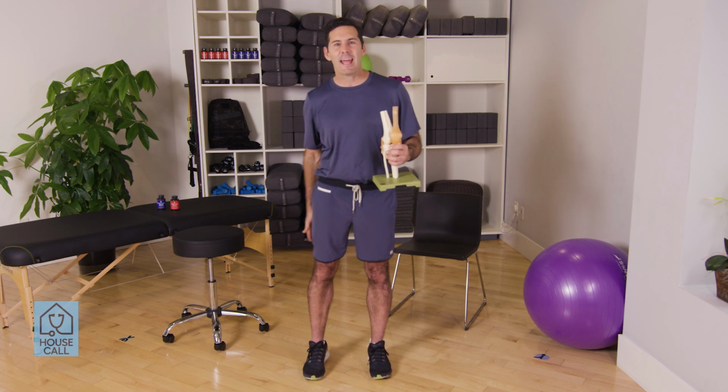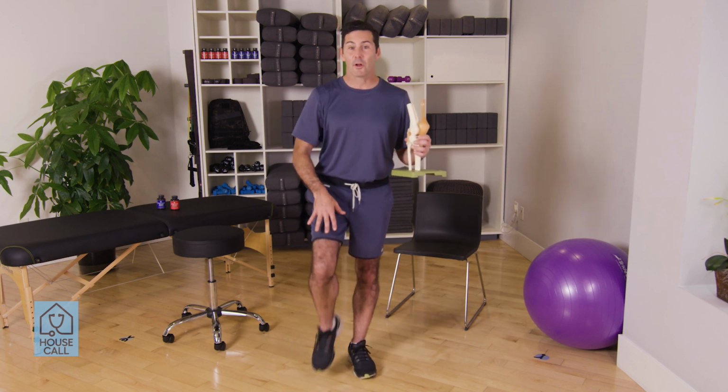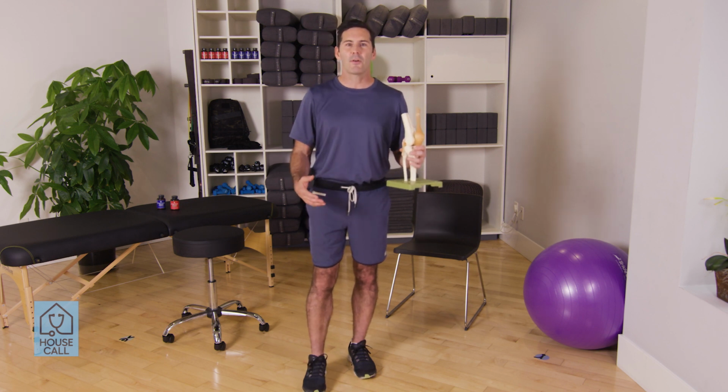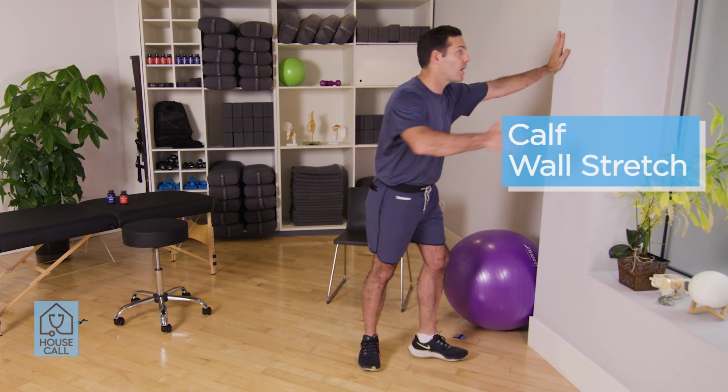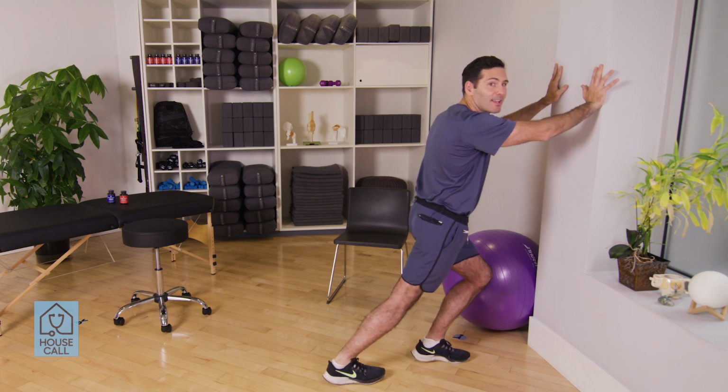So like I said, one of the major problems is an imbalance of different muscles, and primarily the hamstrings, which are the muscles of the back of the leg, and the quads, the quadriceps, which are the muscles in the front of the legs. Okay, so the first exercise is just a calf wall stretch. You're basically just gonna come to a wall, put your hands up, and push back with your heel against the ground so you get a nice stretch in your calf.